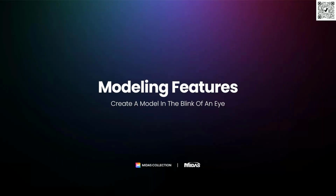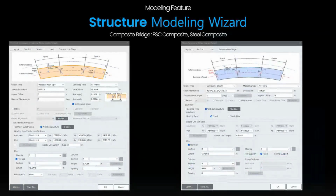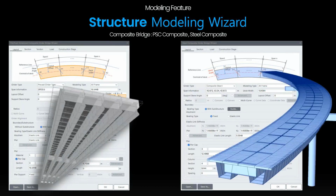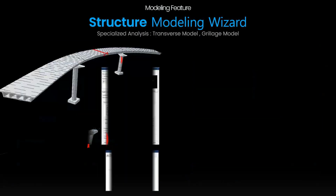Now let's talk a bit about the modeling features of Civil NX. MIDAS Civil has wizard-based modeling features that allow you to define or create different types of projects, from the very basic beam column arch structures to the most advanced applications such as segmental, suspension and cable bridges. There are multiple structure wizards that range from PSC, steel composite girders. With these wizards, you'll be able to create the loads, layouts, as well as the tendon arrangements and the construction sequencing. Also, Civil NX has structure wizards for cable bridges, which allow you to create suspension as well as cable stayed projects.